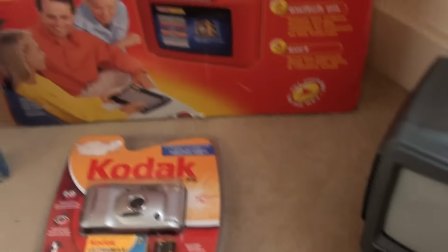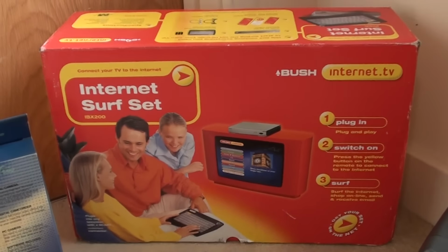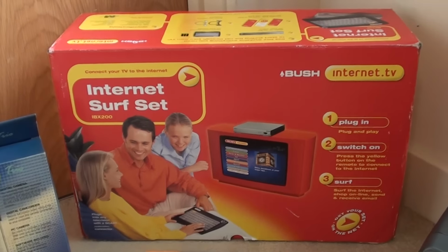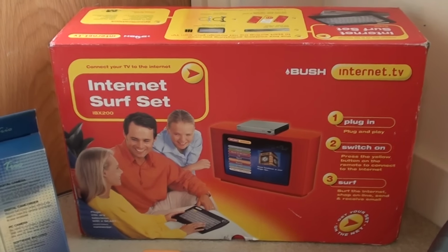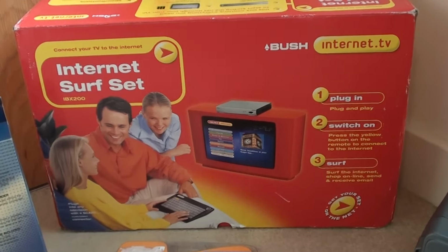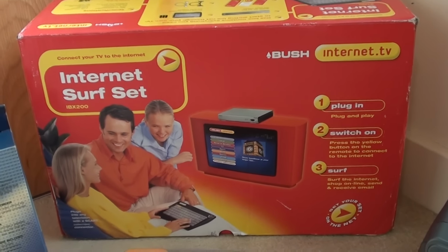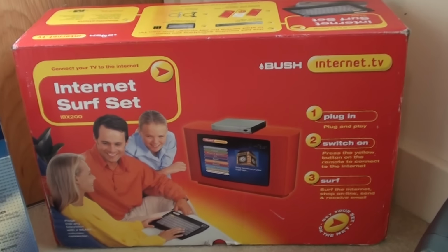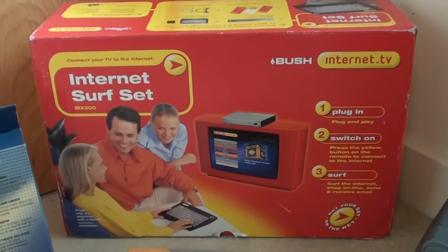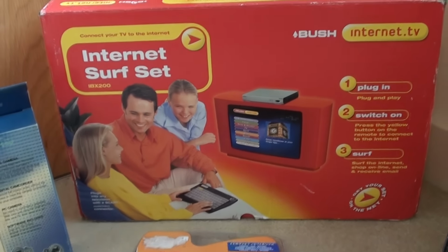Also, I got this Bush Internet TV box, which again is about 15 years old, because I think these were sold by Argos here in the UK. It was a basic form of the internet. You could send and receive email, you could get news, sports, play a few games, that sort of thing, but it was far from the internet connected TVs that we've got today. And you had this little keyboard to go with it.